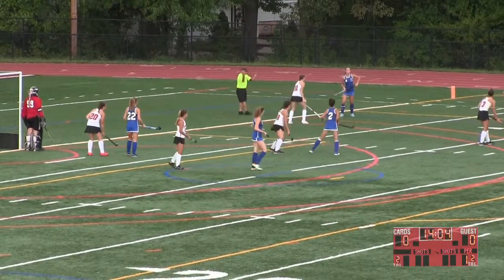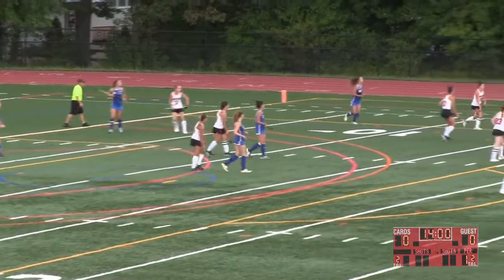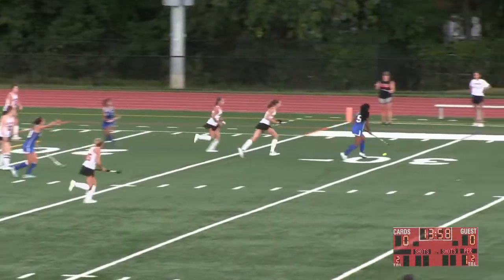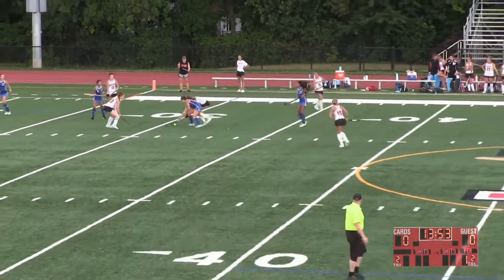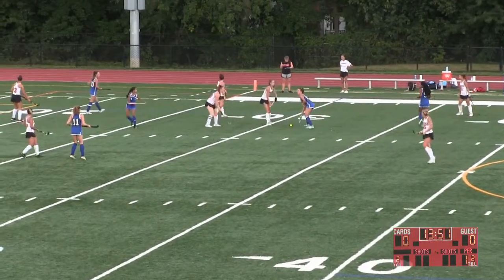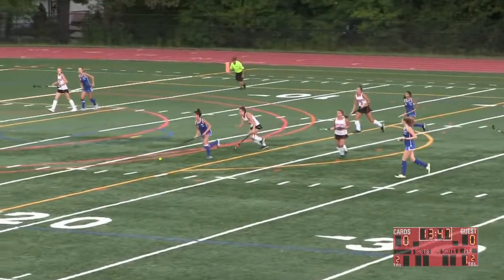Referee's call is going to turn it back over to Princeton. Princeton drops it back. In fact, they dropped it way back. Lawrence is going to take it away. Princeton fighting to get it back. And they will do so. Now Princeton with a hit over towards center.